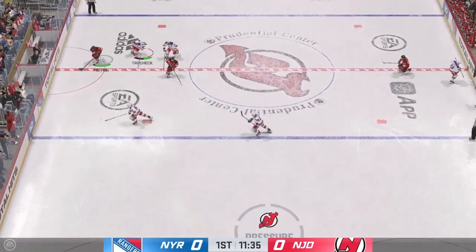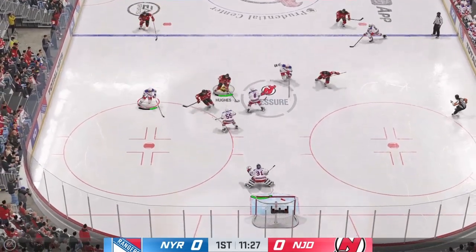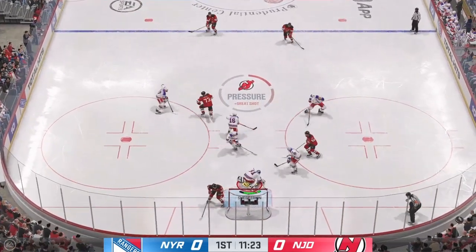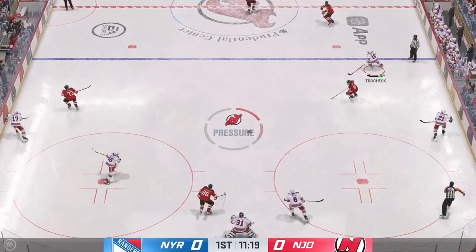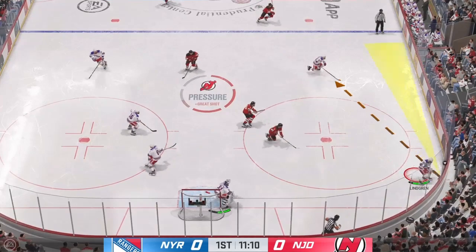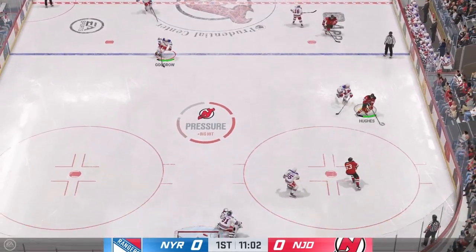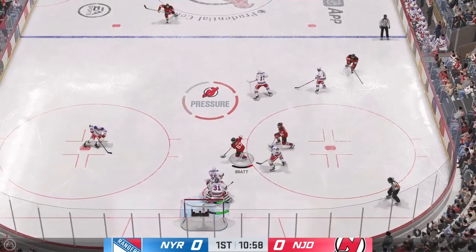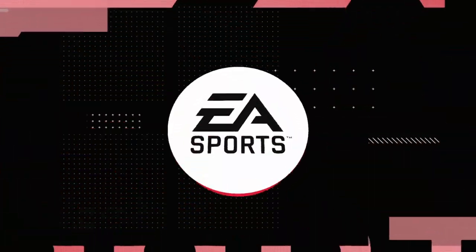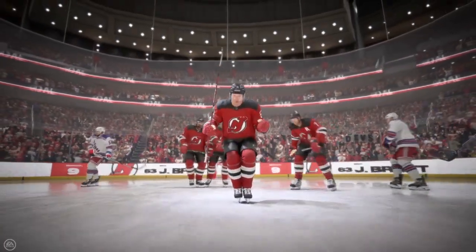New Jersey's got possession here in the neutral zone. Moves it quickly over to Hughes. Denies him! Quick shot! Just gets enough to keep it out. Goodrow's stick handling in his own zone. Here's the chance to set up now. The Devils!